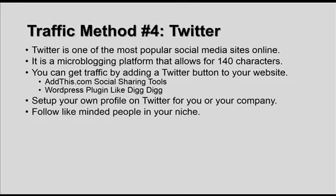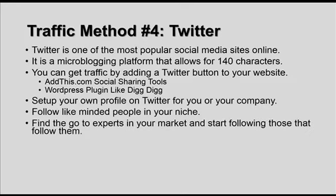You can go to Twitter and you can go out there and you can find the go-to experts in your market, and start following those people that follow them. You know, whatever niche market you're in, who the big players are. So go to their Twitter account and actually look at the people that are following those big experts and just start following them and go by Twitter standards.